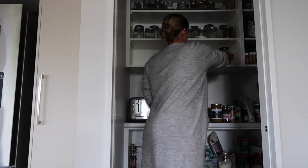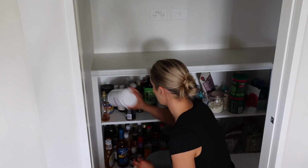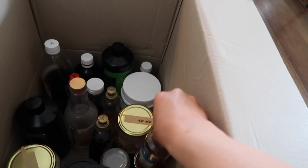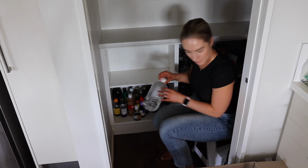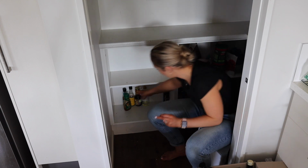One of the easiest ways to get your pantry organized is to keep like products together. For example, keeping all of your spices together, all of your sauces together. As you're taking things out of your pantry, if you can, try to keep these things together, because that will make it easier for you later.